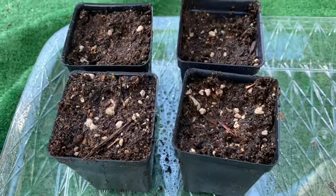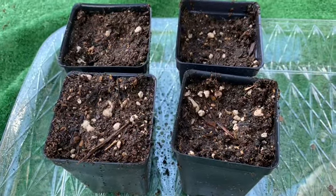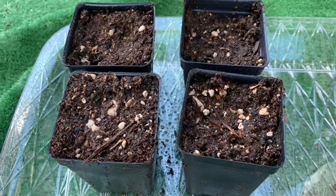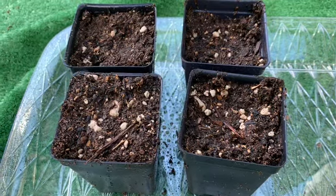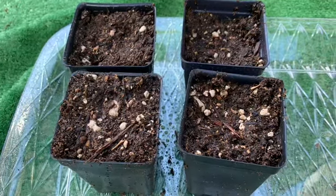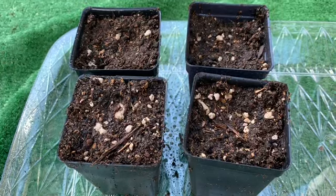Now this is where it gets hard, because guess what? Now you have to wait. We can't rush this. You have to have patience. These seeds may take anywhere from 7 to 10 days before they sprout. If you have them inside, they will sprout much quicker than if you have them outside.